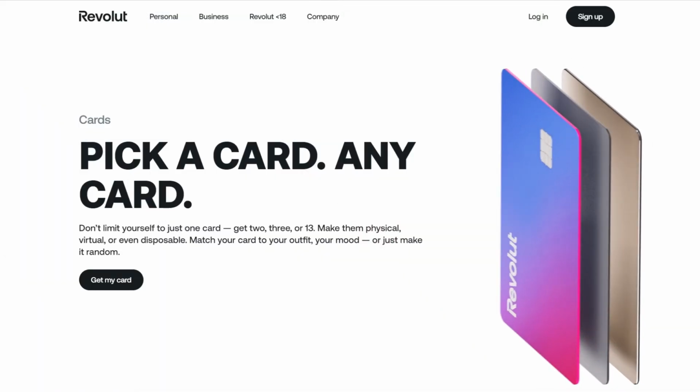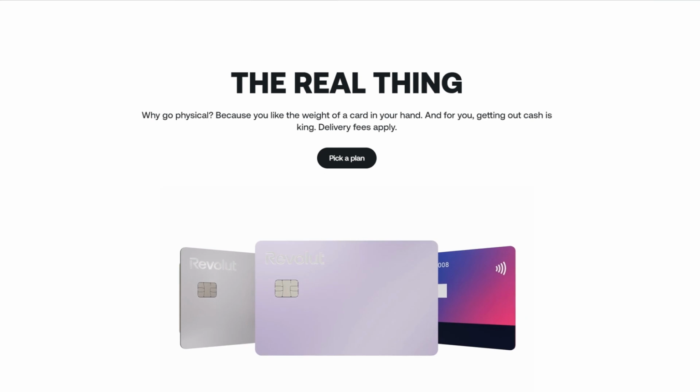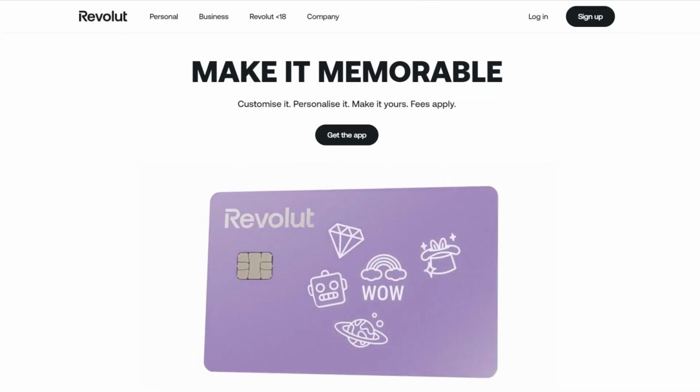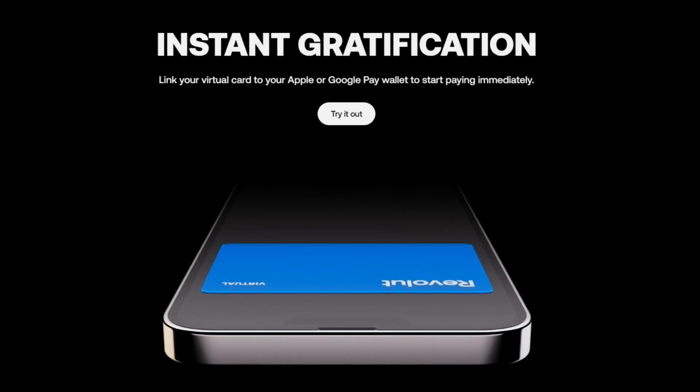The first one is the Revolut card. It's one of our top picks. This is your budget's best friend. It's the most comprehensive and visible way for you to access your currency overseas. There's no nasty ATM fees, which is a huge plus.